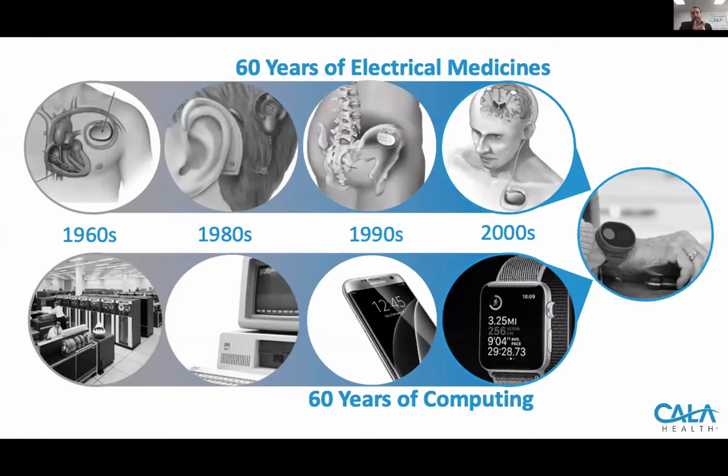So in the development of this device, we really leveraged two different industries which had made very profound developments over the decades. We leveraged the electrical medicine industry, which started with pacemakers in the 60s, moved to cochlear implants in the 80s, sacral nerve stimulation in the 90s, and deep brain stimulation in the 2000s. And in addition, there are many other implantable electrical devices on the market today.